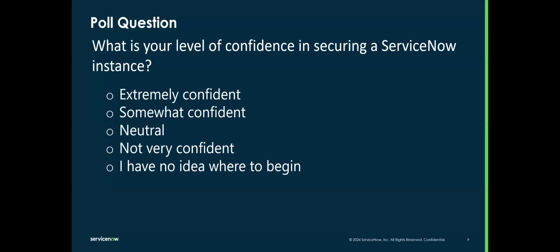Somewhere in the middle so far. Oh, someone's extremely confident. Great. I'll invite that person to carry on the rest of the presentation for us. So, yeah, fairly good. Nobody yet saying they've no idea where to begin, so that's kind of a positive indication. So we'll leave that poll running just for a sec, but we'll carry on with the slides.